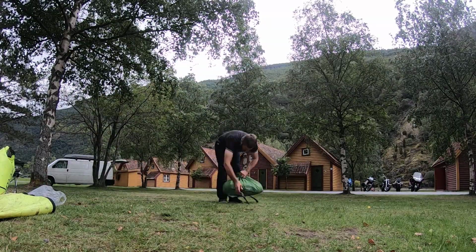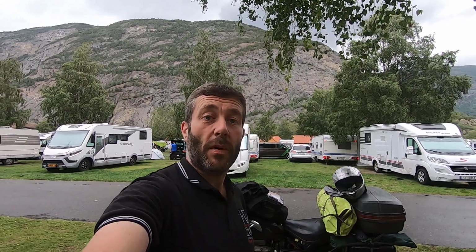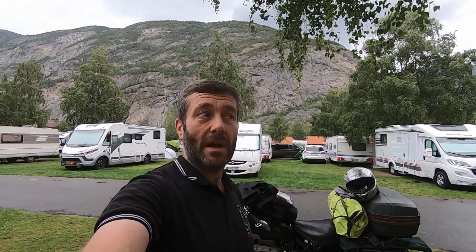Doesn't take too long now, we've got the hang of this. All packed up, ready to go. It's about 9 a.m. Let's have a quick walk around and we'll just show you a bit of the campsite and the fjord and all the boatyard and stuff that's there, and we'll get on the road.